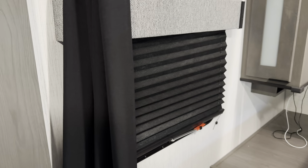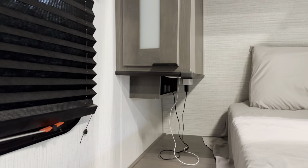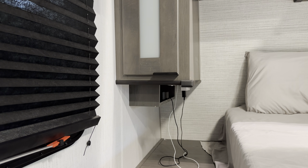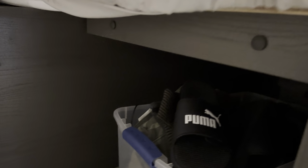Does have these blackout shades, pretty typical. It's got room underneath there, a little shelf. USB ports, 12 volt, it's got regular 120 outlets underneath there. And then it has storage up underneath here, if you can see. It goes all the way through.